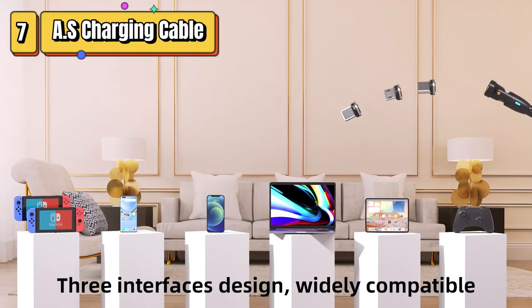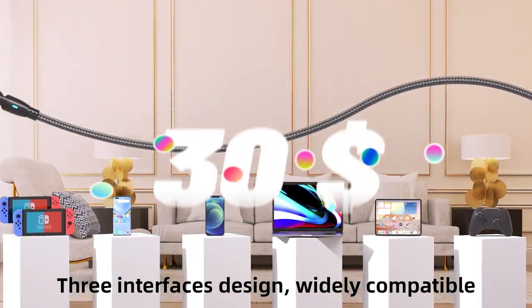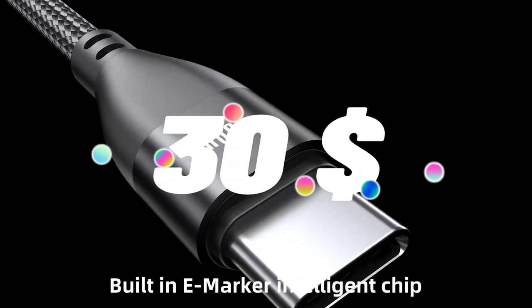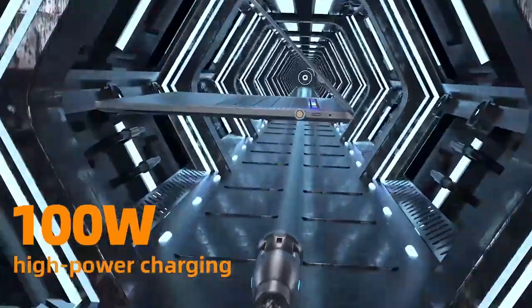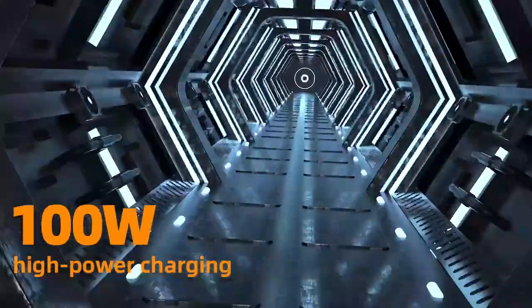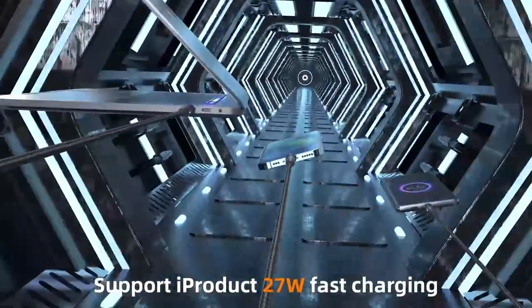Top 7 is a USB-C to USB-C cable that supports fast charging and data transfer. It has a magnetic connection for easy and secure attachment to devices. The cable is compatible with all devices that have a USB-C port.